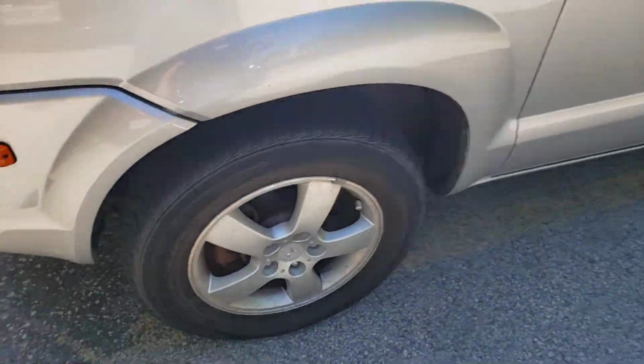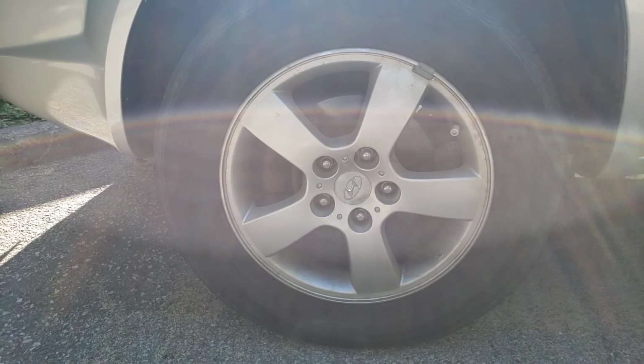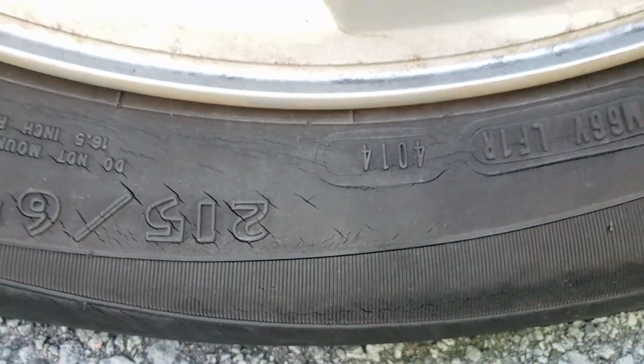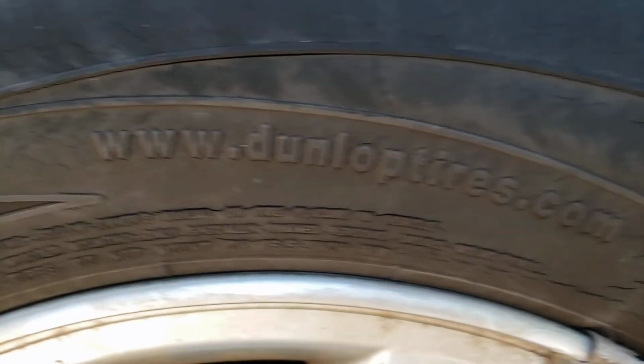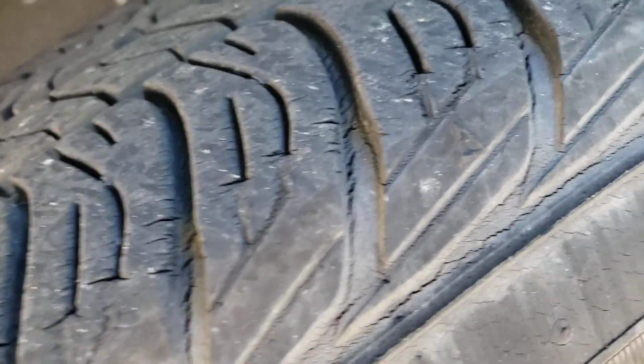We look at the tires and brakes first of all. So here we have the front left wheel. It is a 2014 Dunlop. They are pretty dry rotten, so they probably won't pass safety as they are, and I would recommend getting them changed anyway. There's about 7/32 of tread, but still, as you can see, there's a good amount of dry rot on those tires.